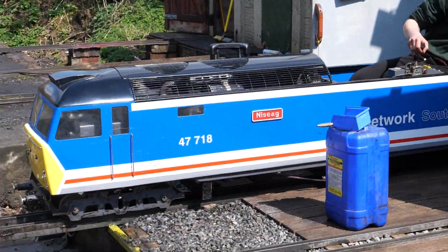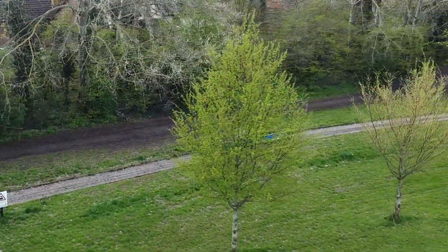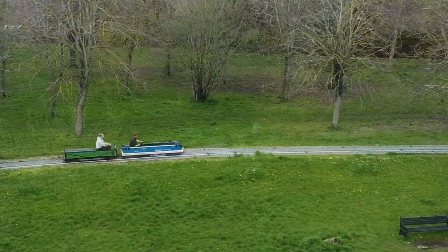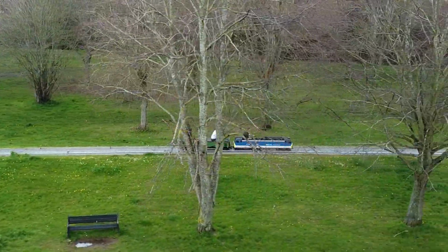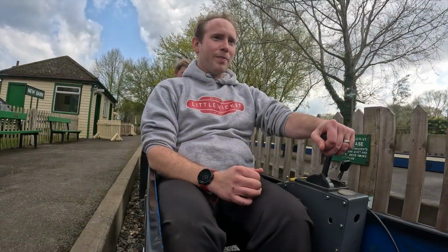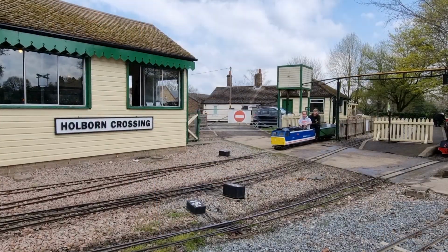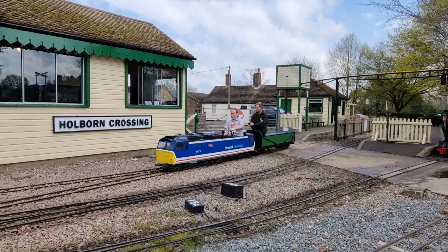Niseag, I'm not sure if I'm pronouncing that right, means Nessie in Gaelic, which is a nod to the engine's Scottish roots, as it was purchased from the Ness Island Railway in 2015. She's a Mardite Class 47 and has been fitted with the SMBR vacuum pump and controls and repainted into Network South Eastern livery. I was incredibly privileged to be given a driving lesson in this locomotive and allowed to drive the route under instruction. It was an amazing experience, if slightly nerve-wracking.